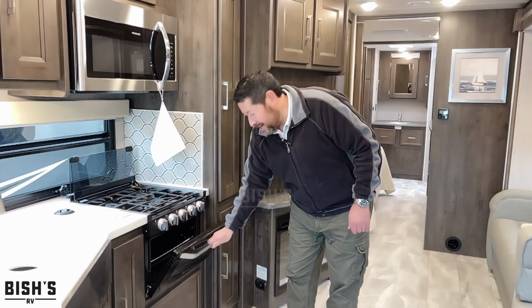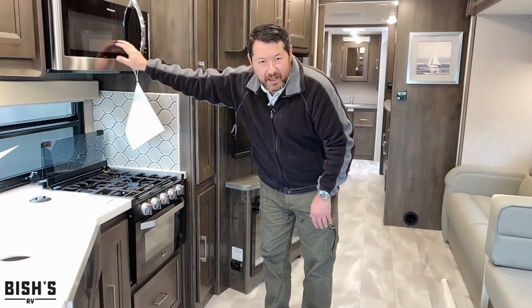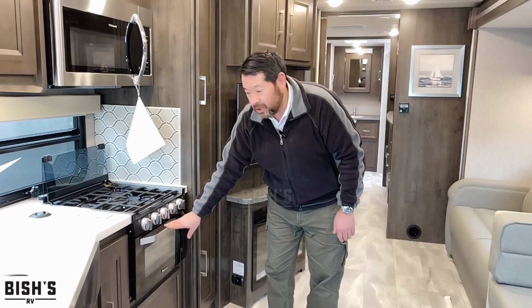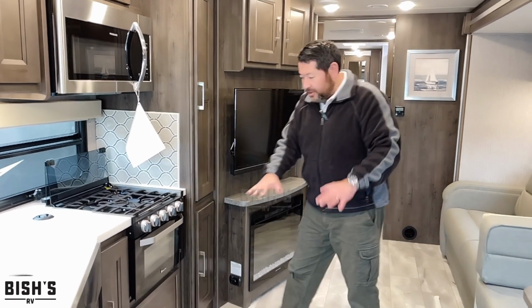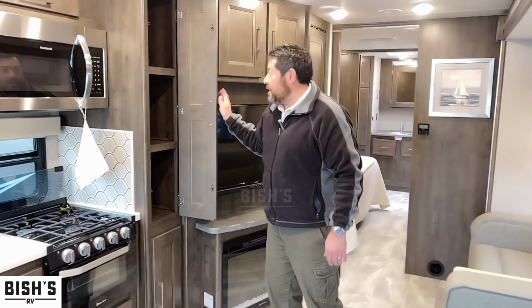And again, I kind of mention this every now and again, but ovens are kind of going away. They're going to convection ovens, so it's nice to have this feature of actually having a real oven. So very nice floor plan here. Again, more pantry storage right here.